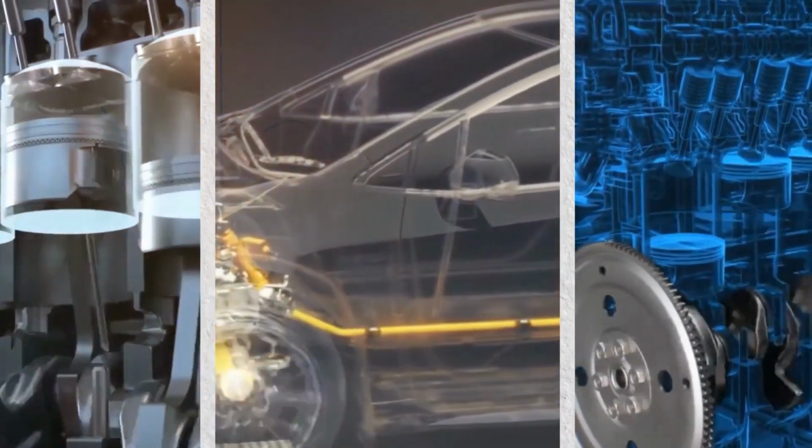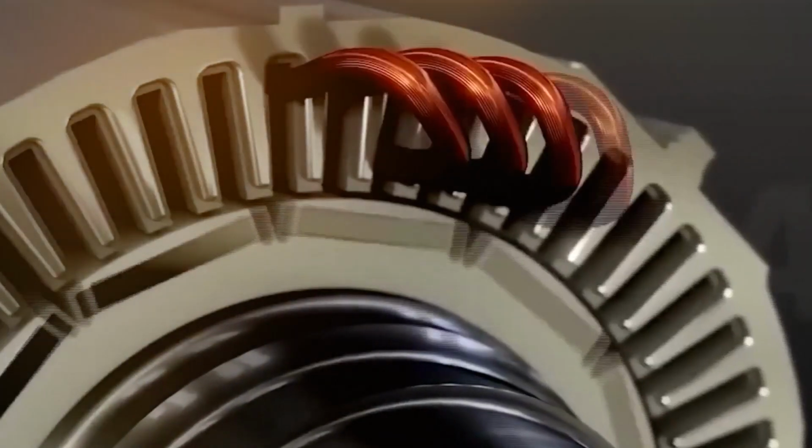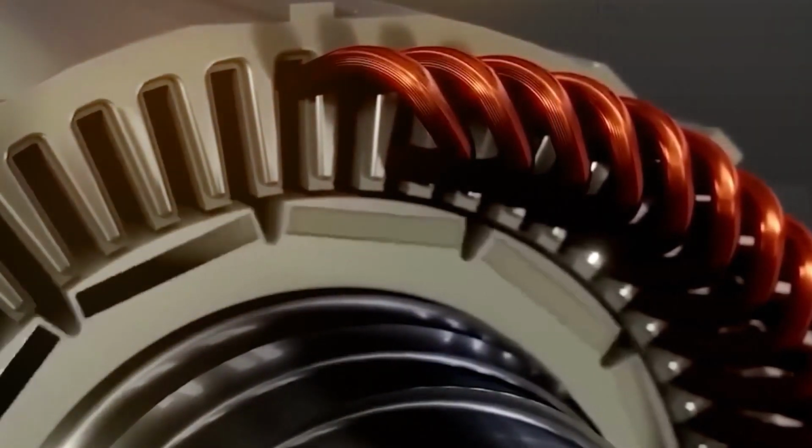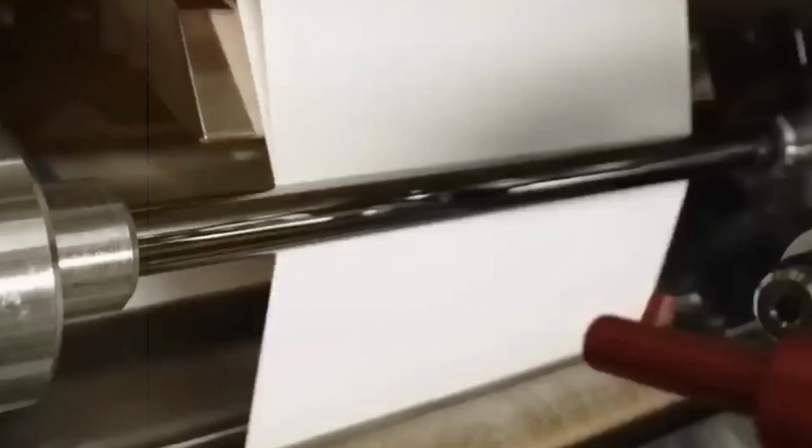In the stator, the magnetic field is generated by electricity running through those copper windings. But in the rotor, things get a bit more interesting. There are two ways to generate that magnetic force. First up, we've got the permanent magnet motors, where magnets inside the rotor create a strong, permanent magnetic field.